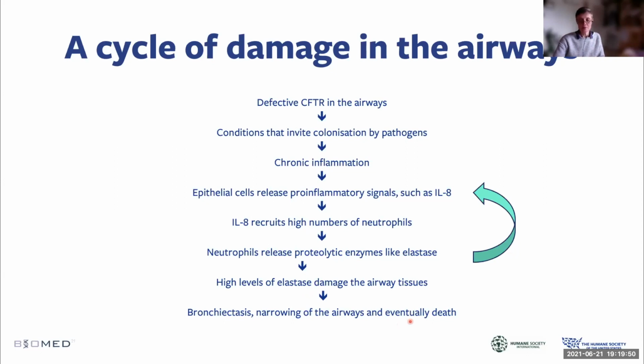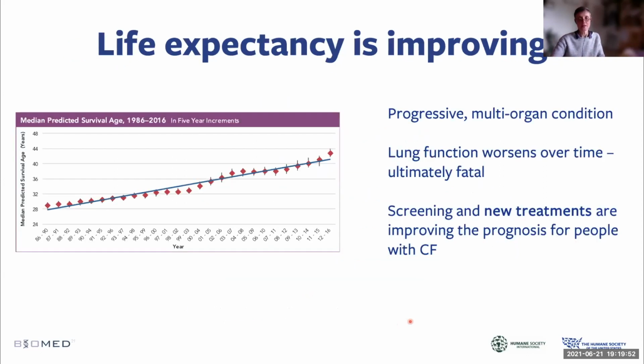Now, that all feels very gloomy. So I'd just like to say that things are getting better. In 1989, when the gene was first discovered, life expectancy was probably around 29 years. As time has moved on, you can see this is median predicted survival from the US Cystic Fibrosis Foundation. We can see that we've had a nice steady increase in survival. Now, obviously, it's still not good enough, but as of now, median survival is around 47 years. And some people, it's shocking to say it, are even living to beyond 50.